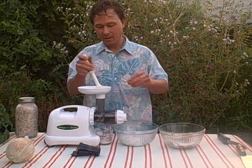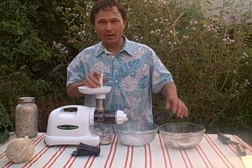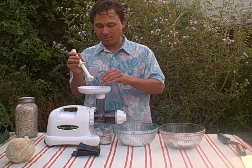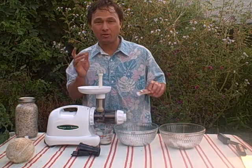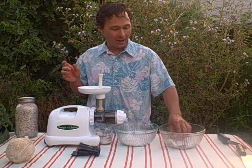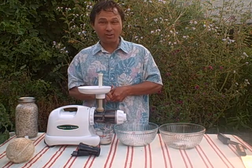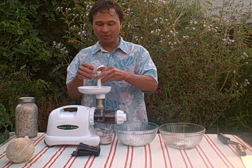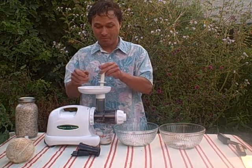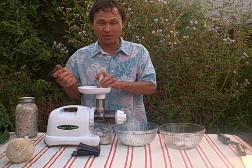Alright, so this is working very well. Very simple, very easy. And that's one of the things I really like about the Omega 8004 Nutrition Center. Besides just doing a great job at juicing dark leafy greens, which I believe we should all be juicing, it has multi-purpose features such as processing coconut. And because coconuts are one of my favorite foods, that makes the Omega 8004 one of my favorite machines in the kitchen.